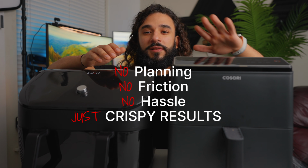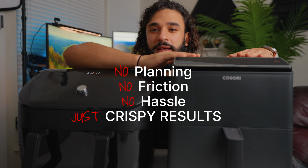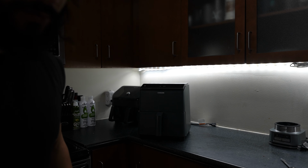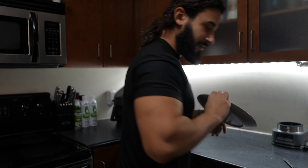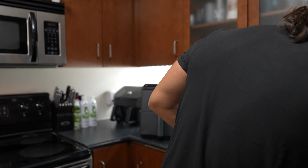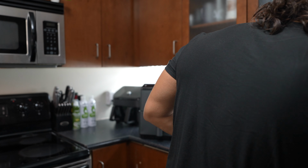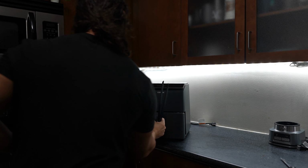Now, the one that serves this purpose the most is the Cosori Dual Blaze here. This is the one that got me more excited to use it and is basically less friction involved with using this Cosori Dual Blaze than there is with using the Instant Pot VersaZone. And as a result, I find myself wanting the air fry stuff and ordering out less with the Cosori Dual Blaze instead of the Instant Pot VersaZone. I'll explain why right now.